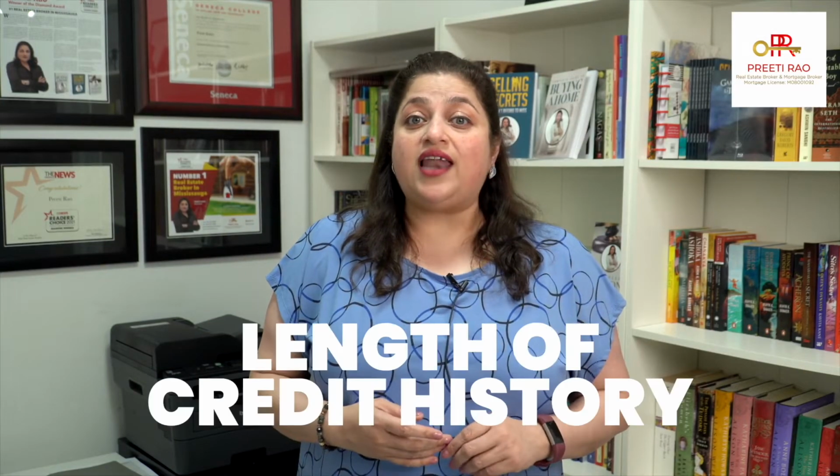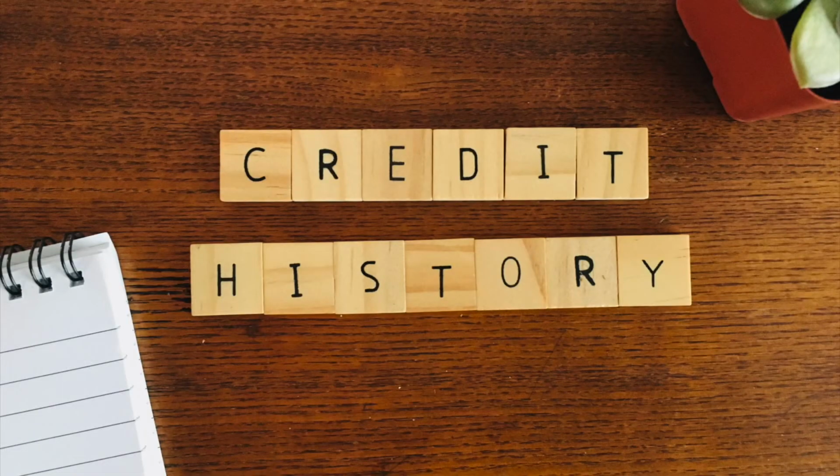Third factor, length of credit history. This section of your credit file details how long your credit accounts have been in existence, and this part of your score makes up to 15% of your total score. If you have had credit available to you for a long period of time, your credit report should provide an accurate picture of how you use it. Time is needed to get a true picture of how responsible someone is with their credit.